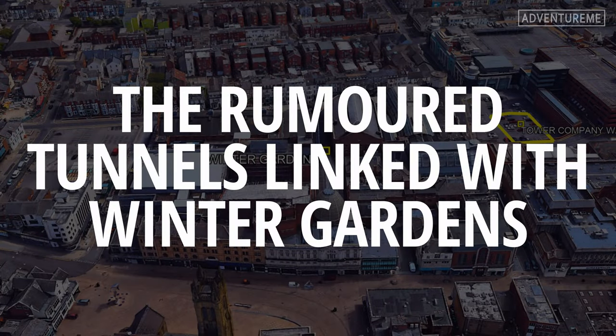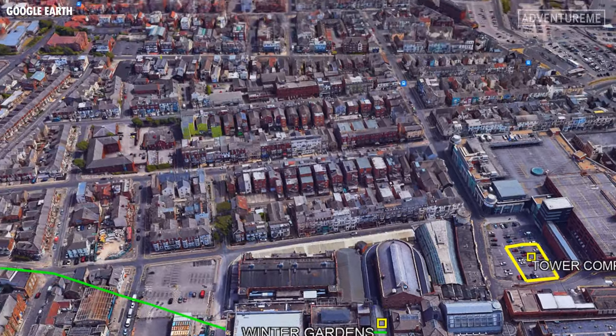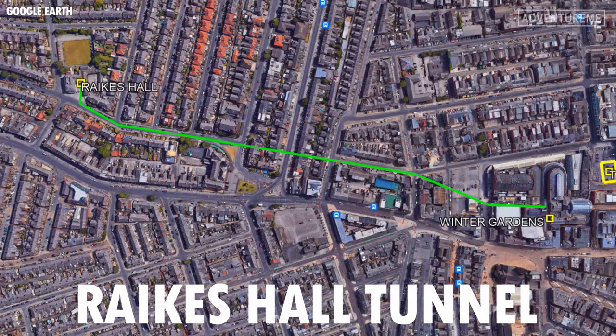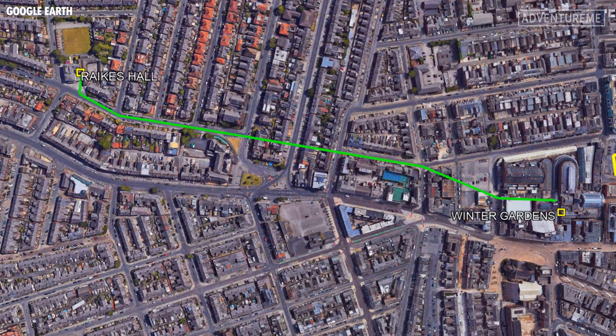I'm now going to dissect the various rumours around the different tunnels. So let's start with a map showing where these tunnels are rumoured to go, and we will look at each one individually. Tunnel number one. The first one is an apparent tunnel that linked the Winter Gardens to Raikes Hall, which was then a large tourist attraction that predates the tower and the Winter Gardens.